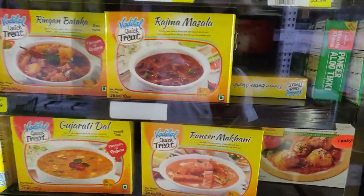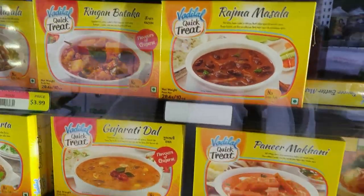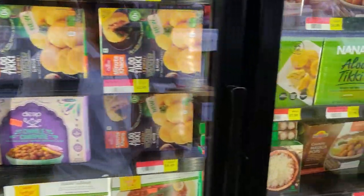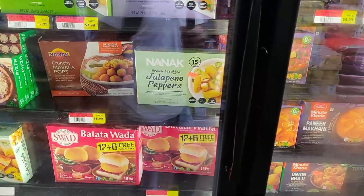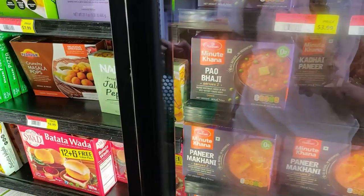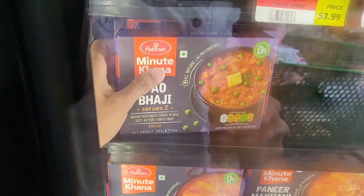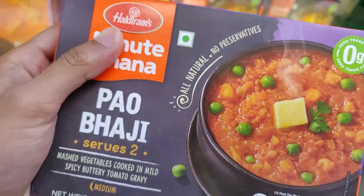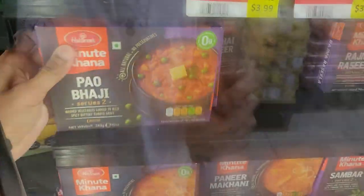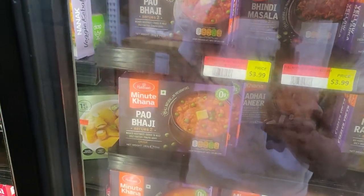It is for $3, which is really good, I must say. You get rajma and dal, matar paneer. Matar paneer is for $5.5. Alu tikki. And these are really good, by the way. So if you take this Haldiram's pav bhaji, I brought this from India as well and it is very good. You're getting this for only $4, which is of course more expensive than India, but it's really good for the US.